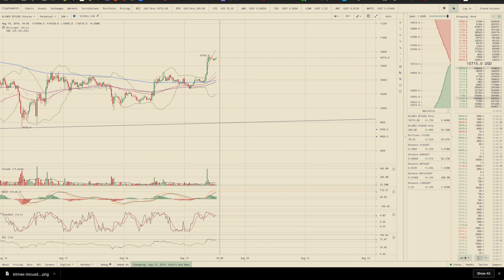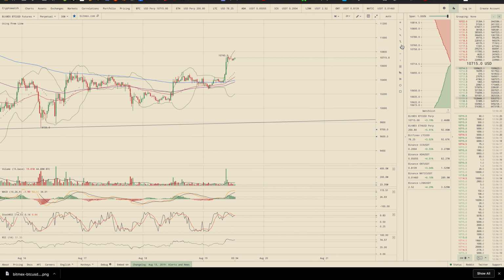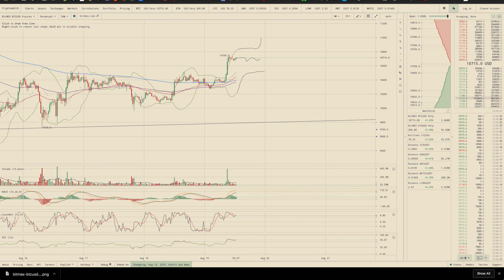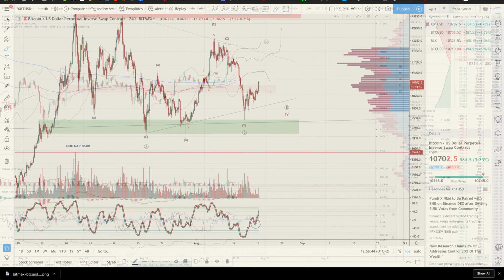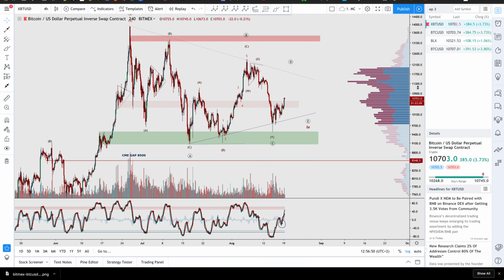RSI is at 74, 75, but this could end up making a flag, and we could flag like this while the bands come up and contract, and we'll have a breakout probably sometime at the end of today if we make our way up. So going over the count right now, let's digest what we experienced so far in the past month since the middle of July.